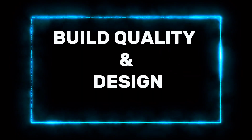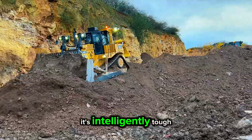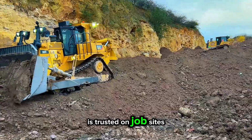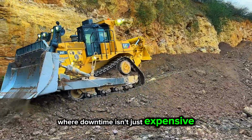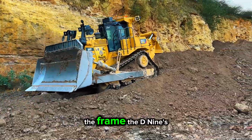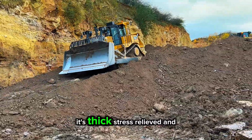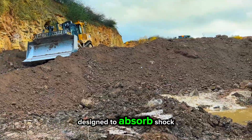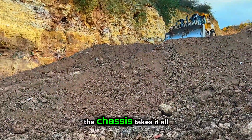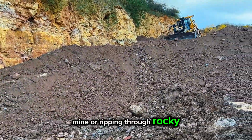Build quality and design. The Caterpillar D9 isn't just rigid, it's intelligently tough. There's a reason this machine is trusted on job sites where downtime isn't just expensive, it's unacceptable. Let's start with the bones, the frame. The D9's frame is a reinforced steel monolith. It's thick, stress-relieved, and designed to absorb shock, vibration, and punishment from the harshest terrains. The chassis takes it all in stride, whether pushing overburden in a mine or ripping through rocky clay.